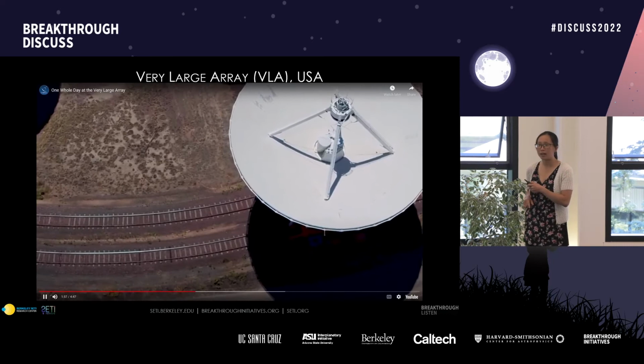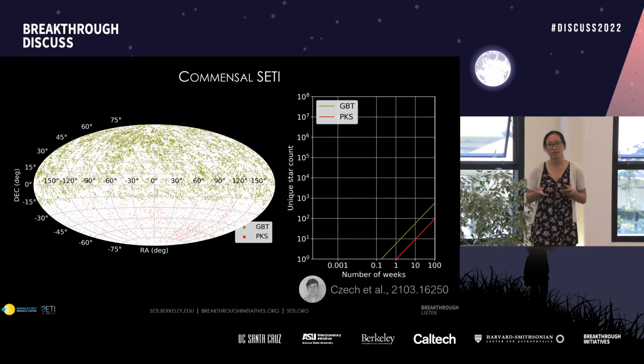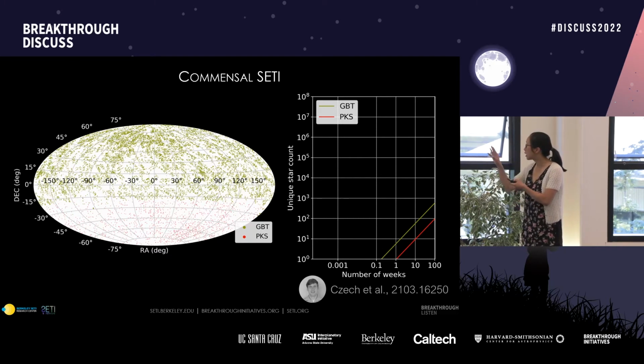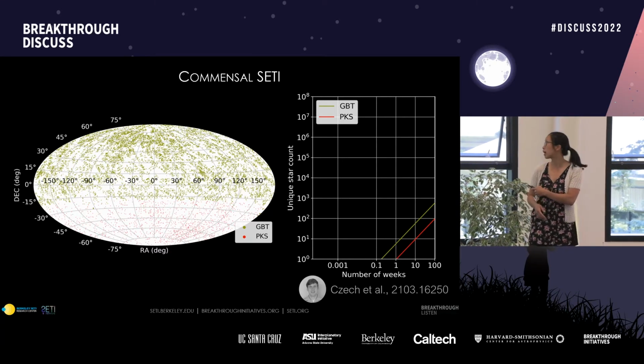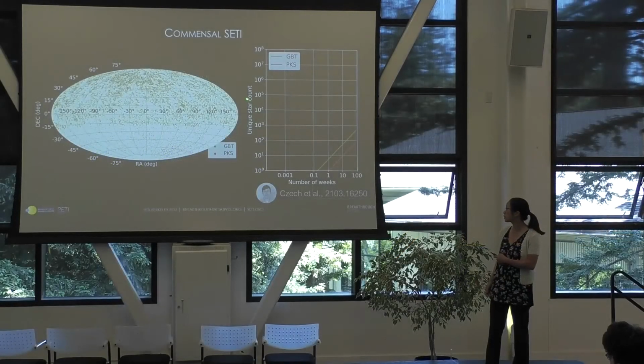Can we go to the next page? Thank you. So to better illustrate the increased sky mapping speed that MeerKAT and the VLA will provide us, I have created this sky projection of all the stars we have observed so far with Breakthrough Listen. You can see here the green dots are the stars we have observed so far with the Green Bank radio telescope, and the red dots are those we have observed with Parkes. On the right is a plot that shows the number of unique stars observed over time, with Green Bank and Parkes.